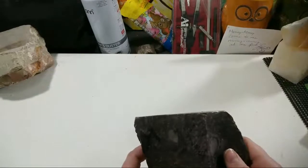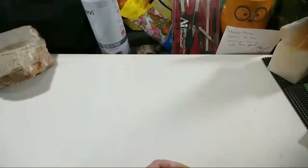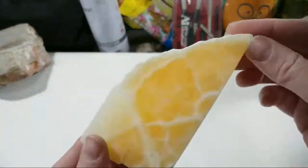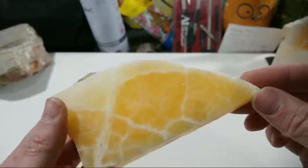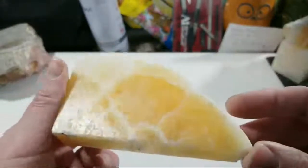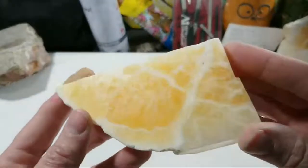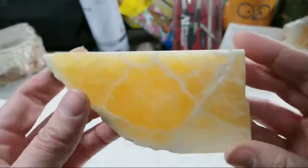I believe the last question was what I'll be carving into the honeycomb. And let me set this aside here. This honeycomb calcite can be carved and then acid dipped to polish. So I'm going to carve a honeycomb shape into it. It'll be a circle, and then I'll wrap silver around it and add silver bees to it. I think it's going to turn out.